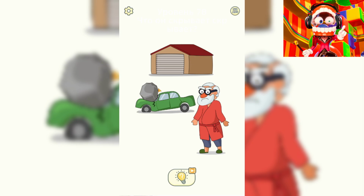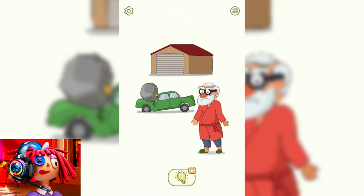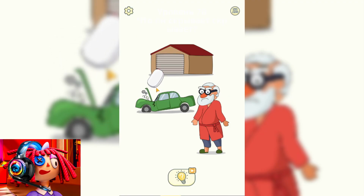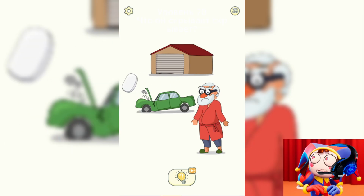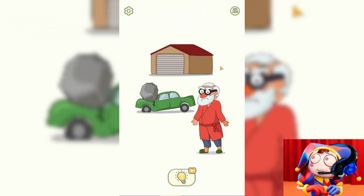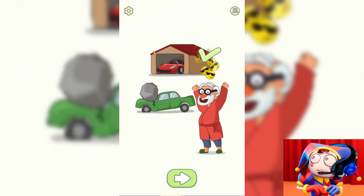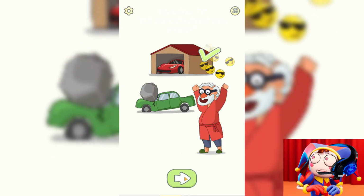Okay, now we need to help this grandpa. A rock fell on his car. I think we need to try to remove this stone. It seems to me that this will not save this car in any way. This stone fell directly on the engine, and it seems to me that it can no longer be restored. Yes, it seems to me that there is no point in trying to restore it. Grandpa needs a new car. Look, it's just in the garage. Wow, now he will have a cool sports car.